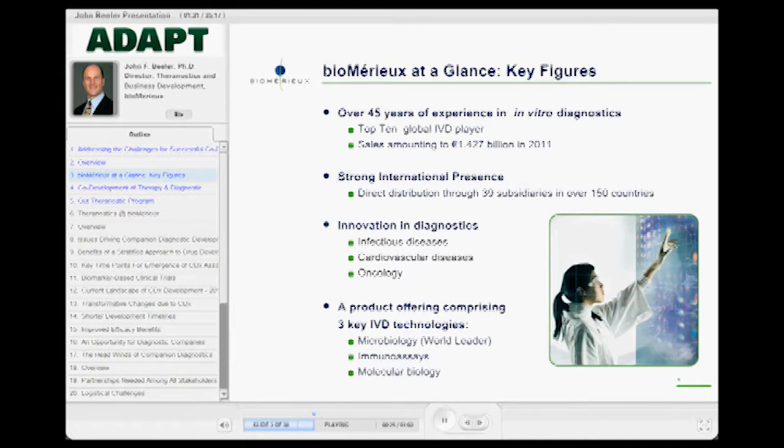We're focused on bringing innovative diagnostic solutions to the market, focused on infectious disease, cardiovascular diseases, and oncology. And we base that offering on three key IVD technologies. One, microbiology. We're considered the world leader in terms of microbial identification and antibiotic susceptibility testing. In terms of immunoassays, we have the largest installed base with our VITEK platform. And then in molecular biology, we're well known in the extraction field, and we're bringing innovative platforms to the market.